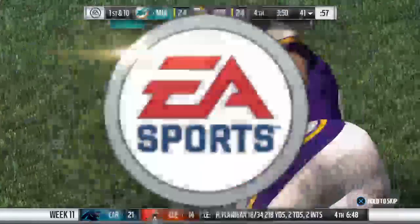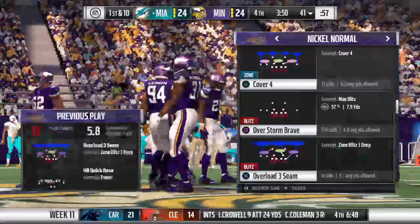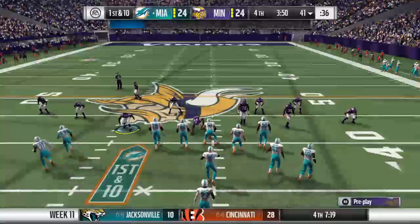I think pressure is always the first way to go. You love pressure. I love it. We'll see if they dial it up this drive. So the run moves the chains, and here we go on first down.